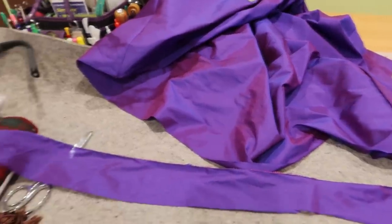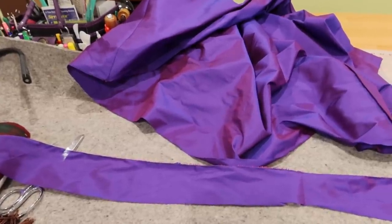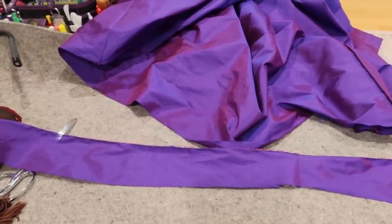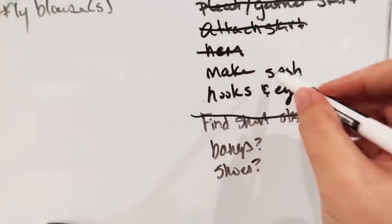And this should be right along the edge, and then the front is already a little shorter than the back, so I'm just gonna put a little hem in and move along with my life. Okay, hem is done. I'm working on making a sash.